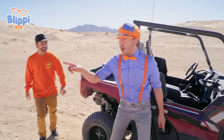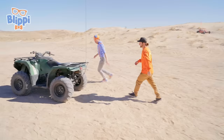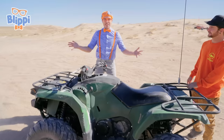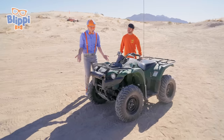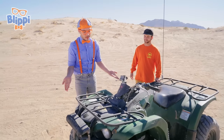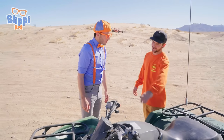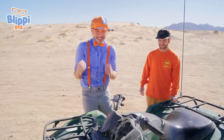Oh. Hey, and check it out. There's another vehicle over here. Whoa. This one is our ATV. This is an all-terrain vehicle. ATV, all-terrain vehicle. Awesome. Whoa. It's a little bit smaller than the other two, right? Mm-hmm. It looks super fast and has four wheels, but Matt, it doesn't have a steering wheel. No steering wheel? These are called handlebars. Whoa, just like a motorcycle or a bicycle?